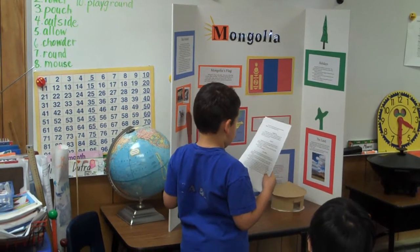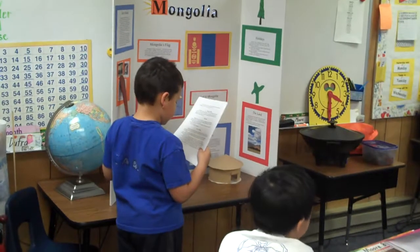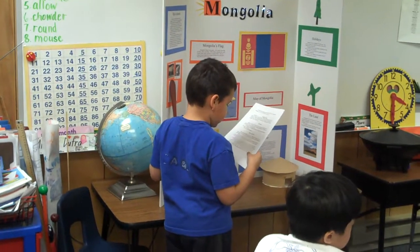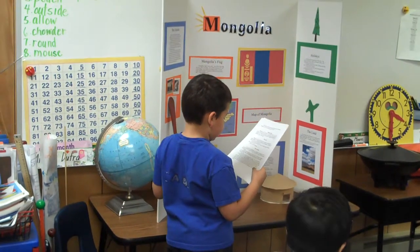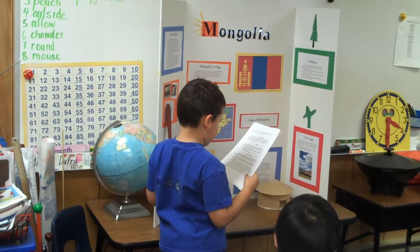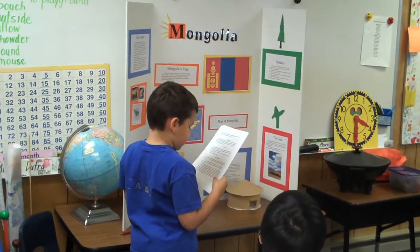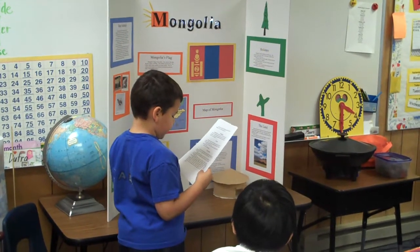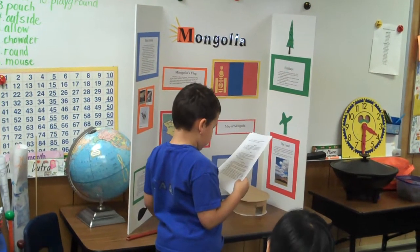The last is the Mongolian wild horse. These horses look like zebras with short manes and stocky bodies. They eat plants, leaves, and grass. Genghis Khan used these horses for his own. He put metal pieces on the saddle so his warriors would be more aggressive. It also made them stand up instead of sitting down.